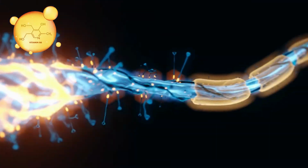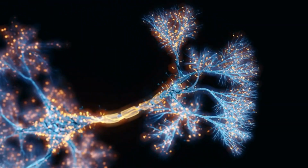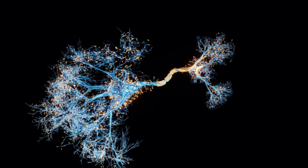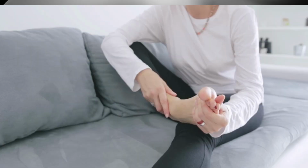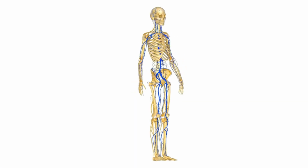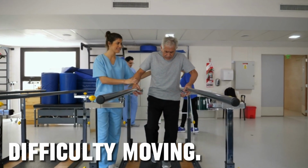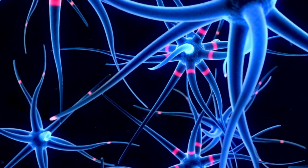Vitamin B6 is involved in the formation and maintenance of myelin, the protective sheath that surrounds nerve fibers and protects them from oxidative stress and free radical damage. But if myelin gets damaged, it can mess with nerve signals, including the ones that communicate touch signals, causing sensations of numbness and tingling. And if it gets worse, it can lead to peripheral neuropathy, a condition in which you may start feeling pains, muscle weakness, and difficulty moving. Taking enough vitamin B6 helps ensure that your nerves communicate signals properly.